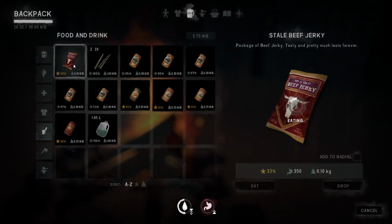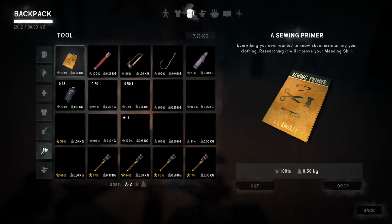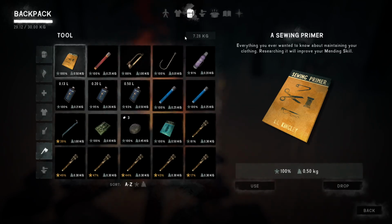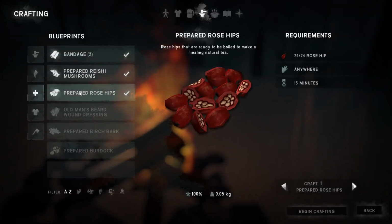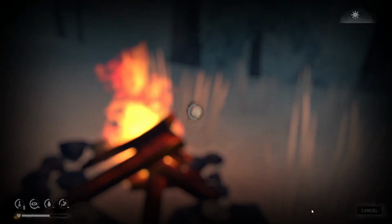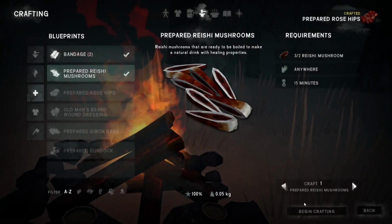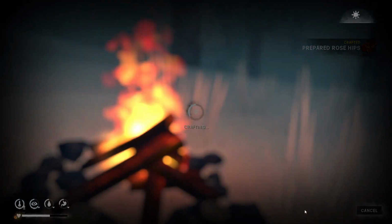We are going to... Okay, so the stale beef jerky is just a little bit more travelable than the cattails, but it also has a condition monitor. So I'm going to eat it instead of let it go bad. And we want to go ahead and craft those rose hips and the mushroom. We'll prepare the rose hips and prepare the mushroom, at which point this water should be just about done.